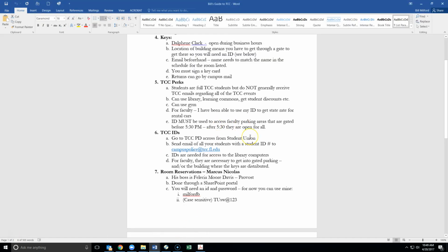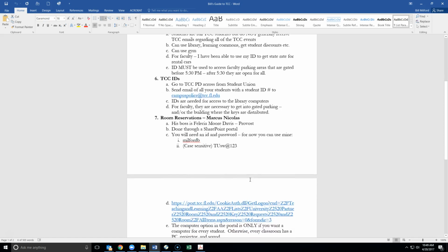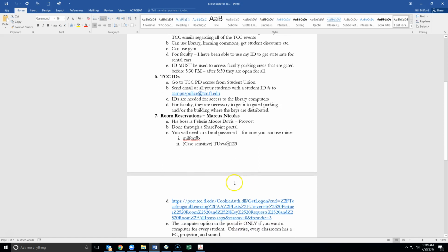Room reservations. To do the room reservations, our contact for that is Marcus Nicholas. His boss is the provost, and it's done through a SharePoint portal, so you're going to need an ID and password. They want us to get our classroom reservations for the fall in as soon as possible. Until you get an ID number, you are welcome to use mine, which is Milford B.